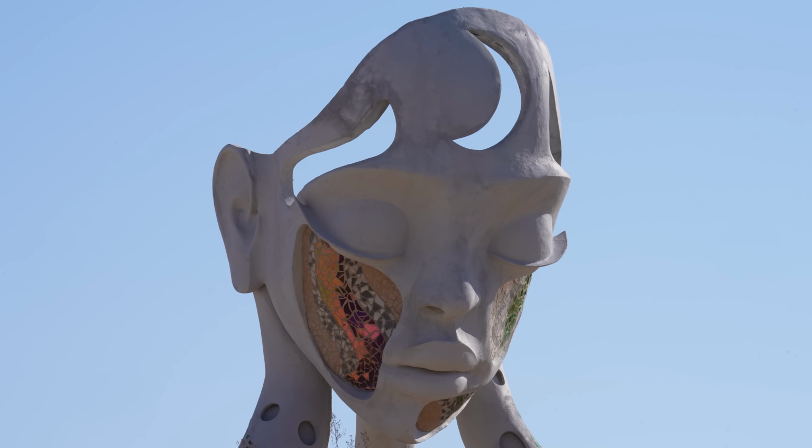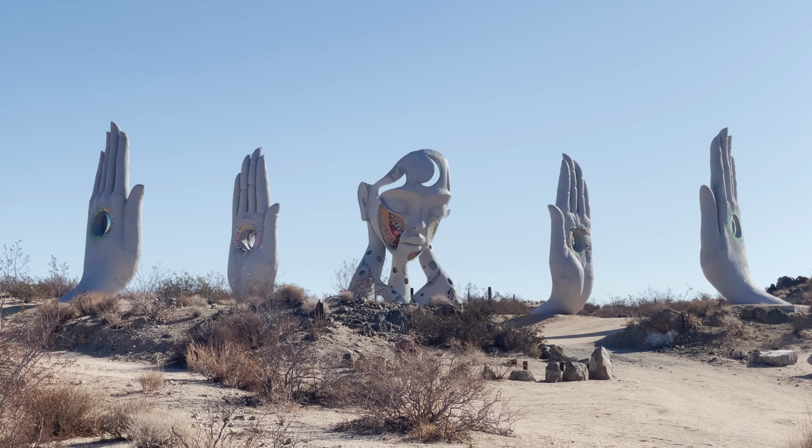Now that is an exquisite, beautiful piece. I'm just a little bummed I couldn't go up close and get a picture right next to the sculpture, but it's understandable. They probably want to preserve it as much as they can, avoid people vandalizing it and things like that. So we got a long car ride ahead of us.